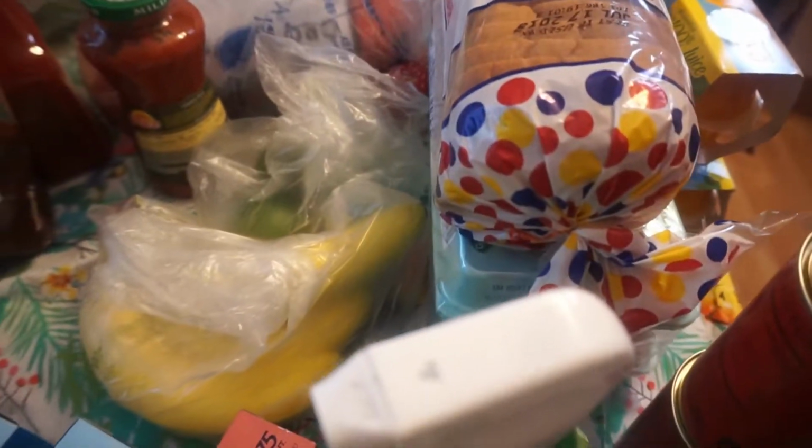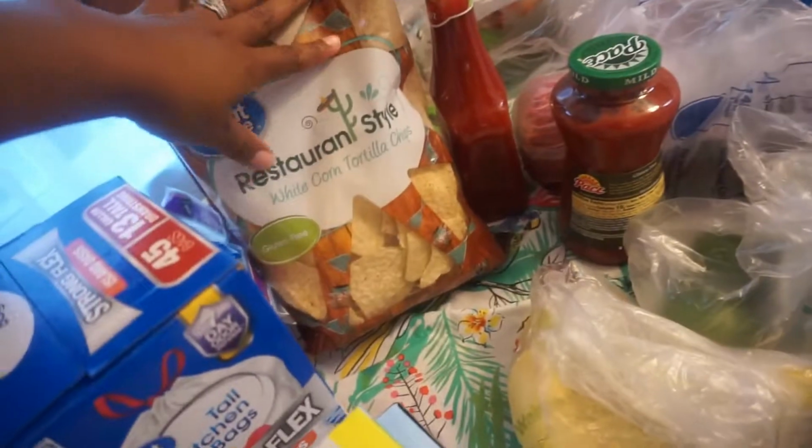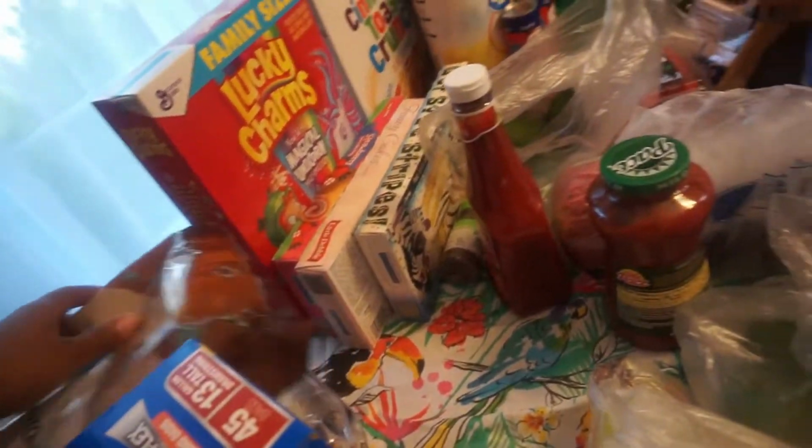Chips. Those are the chips for the kids' snack. And then bananas, so I can have bananas for a snack or something. Some limes. I think these are for some recipes. I'm not exactly sure, but I got a couple of limes because I don't need a lot. Some tortilla chips. I should have gotten 2 bags because there's nothing in there, it seems like.